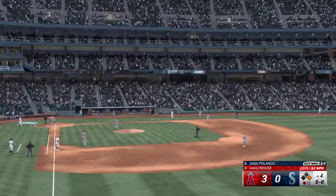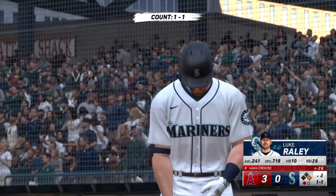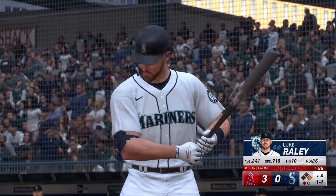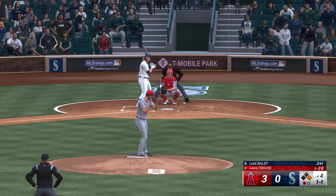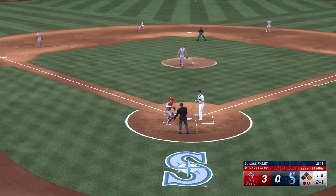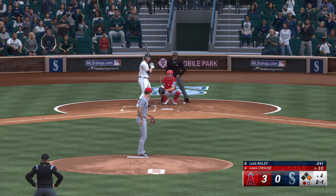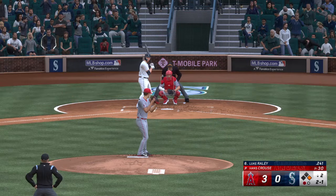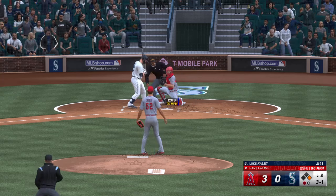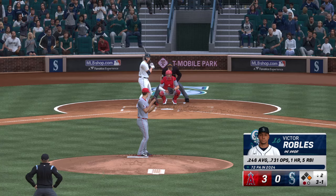The right field. And up next for Seattle, Luke Raley. Left-hand hitter waits. 2-1. And a pitch out, but nothing going on. And a pitch. And there's a ball. Chris, with that distraction and a speedy guy at first, he's in a favorable hitter's count.